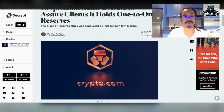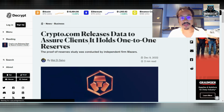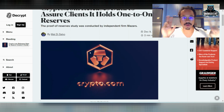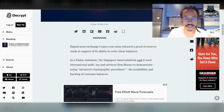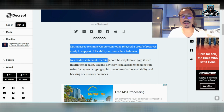So let's read this. They say the proof of reserves study was conducted by independent firm Mazars. So the actual firm studied it for them. I guess they hired Mazars to do an audit, like how they go to Certik and they do their audit. But anyways, digital asset exchange Crypto.com today released a proof of reserve. So they released it themselves. It's kind of like an audit for them.